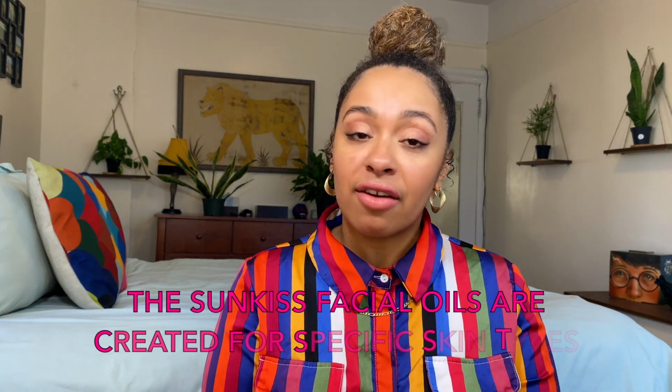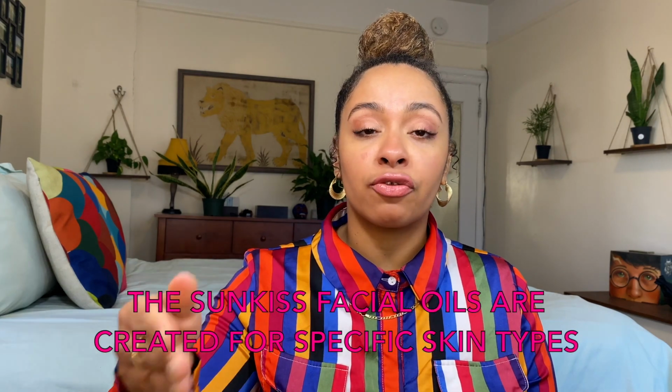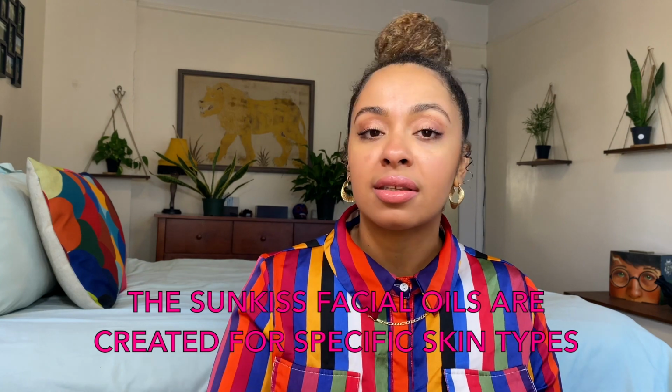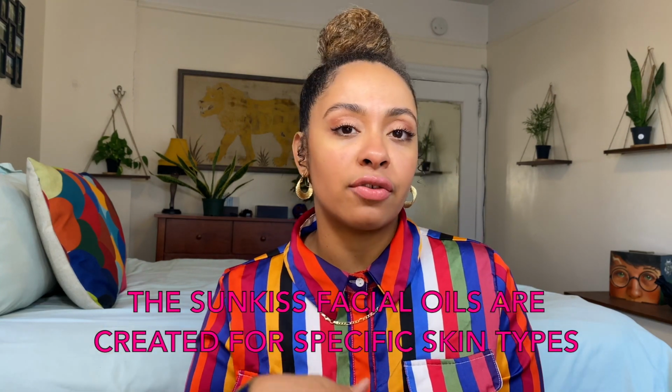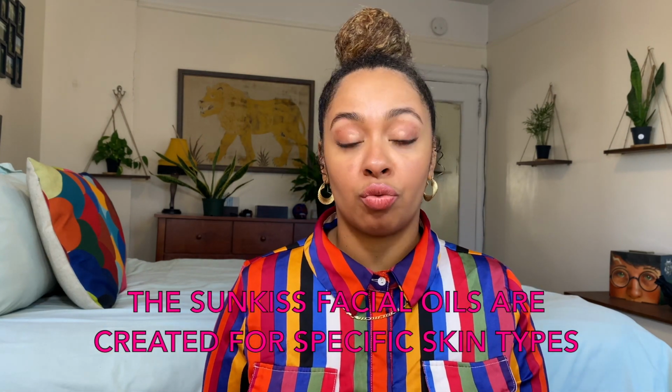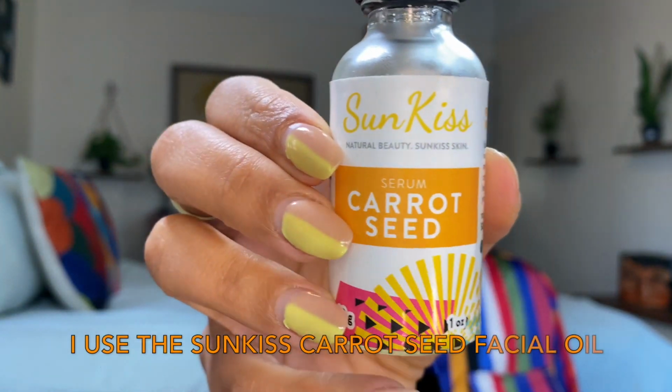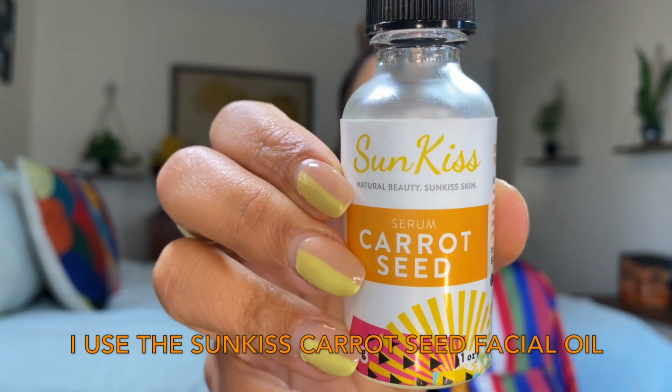The second products that we created in order to help remove hyperpigmentation and to moisturize your skin and lock in that moisture and hydration from other products are the Sunkissed facial oils. Every facial oil is created for a specific skin type. So if you have acne prone or oily skin, you would use the Tamanu. If you have drier skin or aging skin, you would use the rosehip. And if you have combination or normal skin, you would use the carrot seed. And so I personally use the carrot seed facial oil.